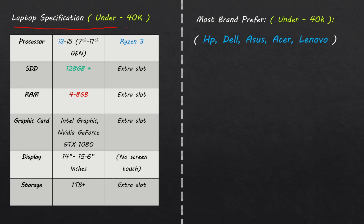Here we have the laptop specification under 40k. This is in Indian rupees, that is 40,000. What should we have and what are the most important are these three things. The first one here is the processor. We can get an i3 core with a 7th to 11th generation or the Ryzen 3. i5 is very rare at a price under 40k. So we'll be getting i3 with a 7 to 11 generation, and if you get a Ryzen 3 processor, then it would be better because it is more powerful than the i3 core.